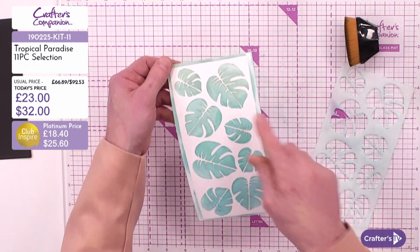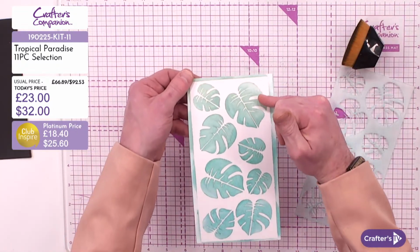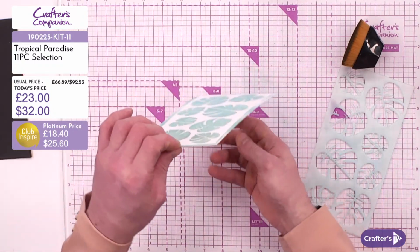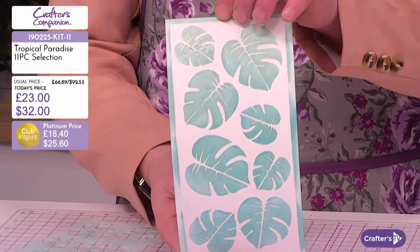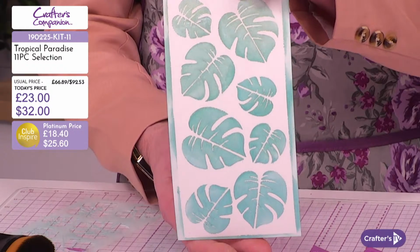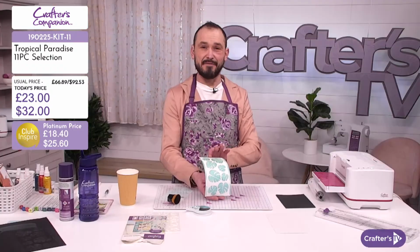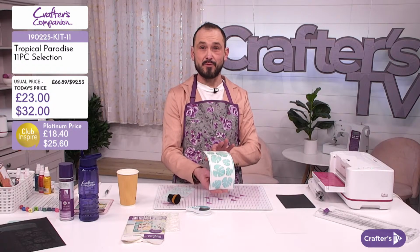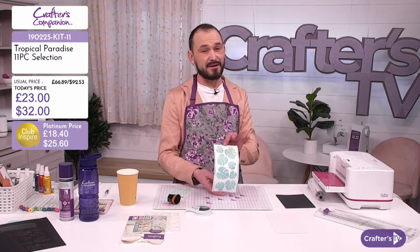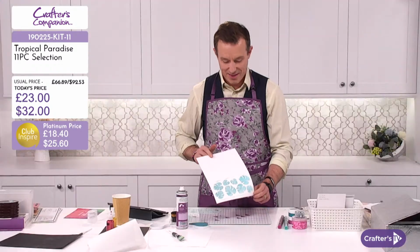And then what you've got, so actually whatever colour was already still on my blending brush is giving it a really nice effect. Looks really nice. And then if we come in here, in actual fact that kind of rustic unstraight edge works really, really well as well. And if you wanted to, at this point, you can sprinkle with a clear embossing powder.